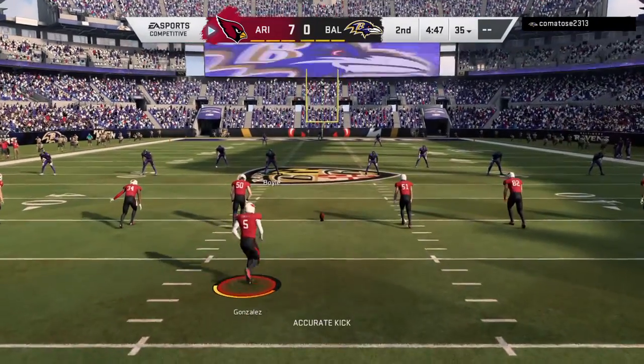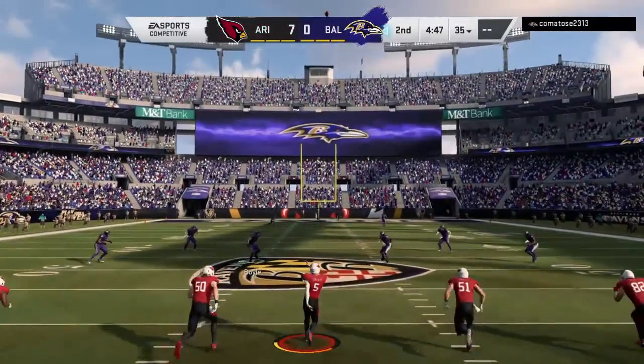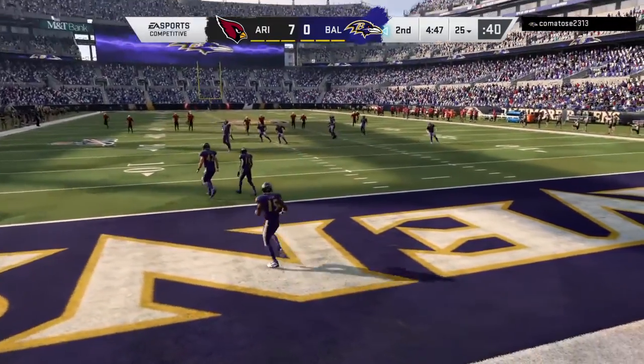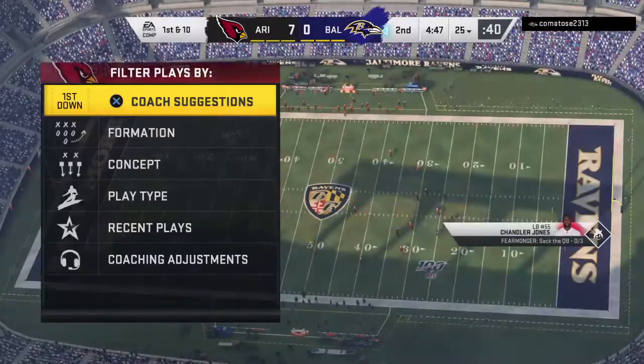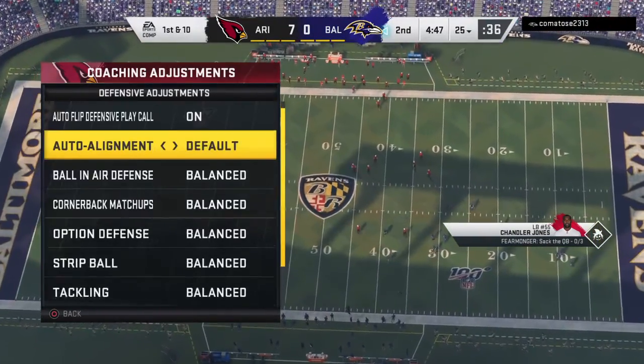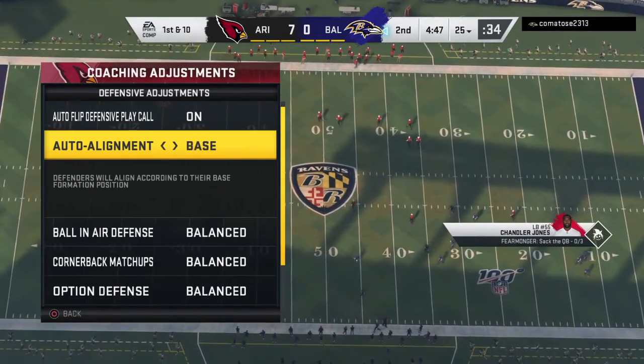Now after the touchdown, here's Gonzalez on to kick it away. And no return on this one as the fair catch is signaled for and taken. The Ravens take over 1st and 10 at their own 25-yard line.